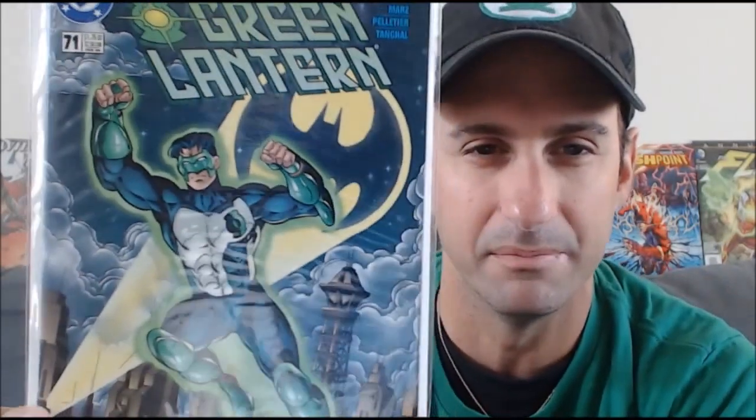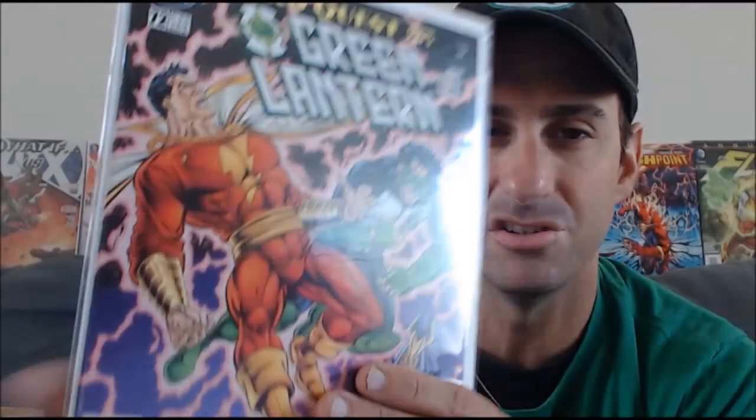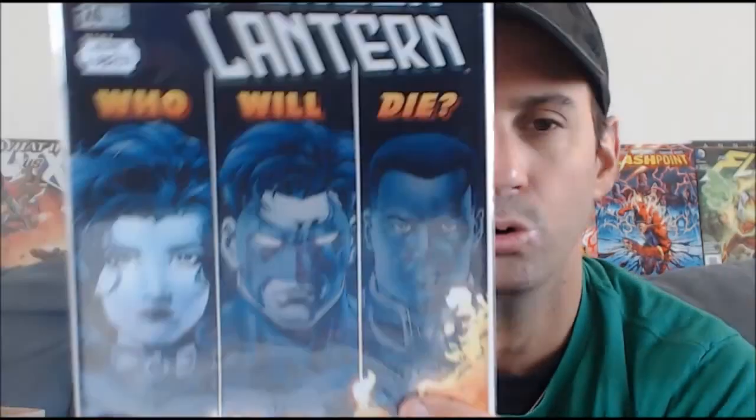Hero Quest Part 1 of 3, issue number 71. Here we have Hero Quest Part 2 of 3, issue 72, with Shazam on the cover. I love this cover right here. 73, Hero Quest 3 of 3, Wonder Woman on the cover. Typical 80s Wonder Woman. Big hair. That's all you have to say about that. Issue number 74. Who Will Die? Issue number 75.